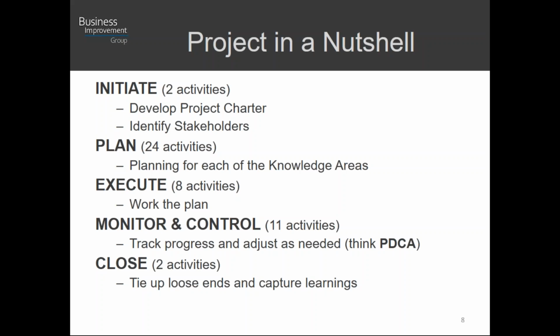During the execution, as I mentioned before, concurrently we'll be monitoring and controlling. There's 11 activities. We're going to track progress and make adjustments as needed. For those of you trained in lean methodology, think PDCA, plan, do, check, act, right? Where we have a plan, we're doing some work, we check our results, and we act. We make any adjustments and corrections, we go back to plan, and we do that again.